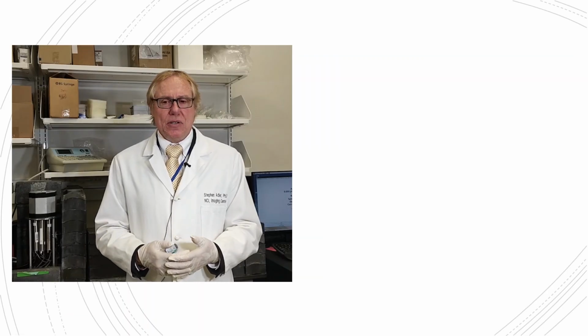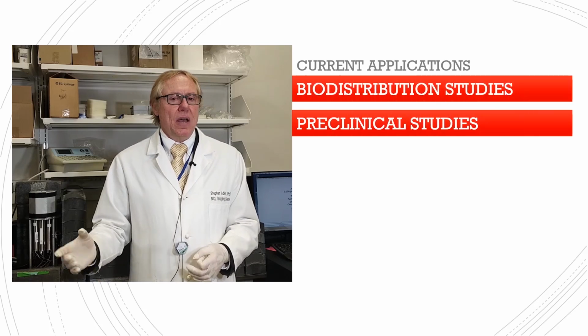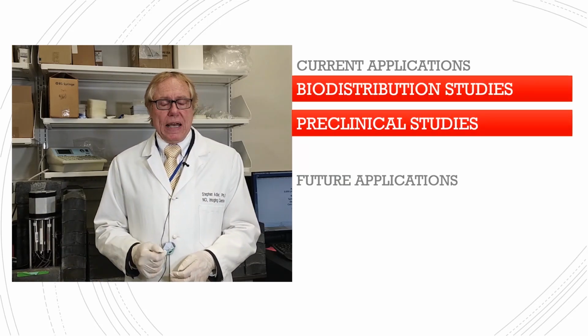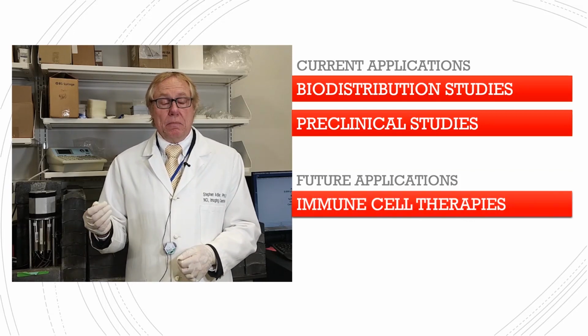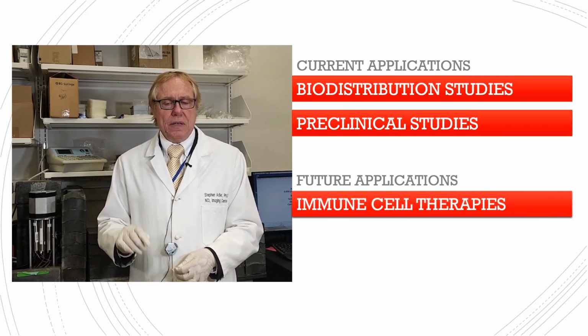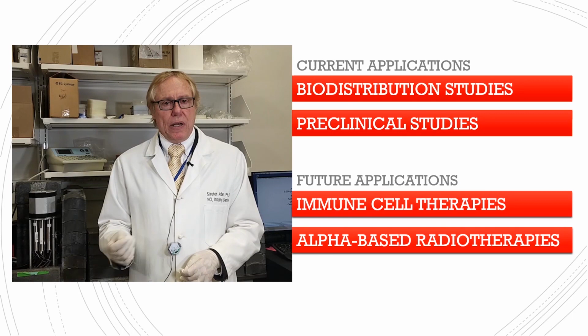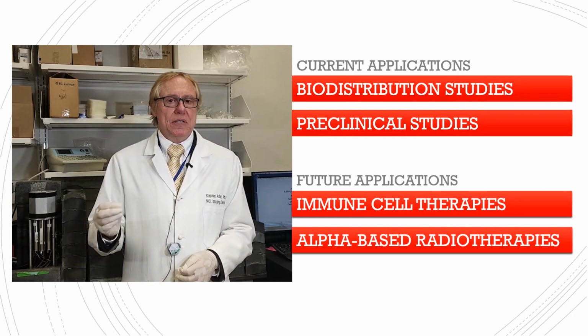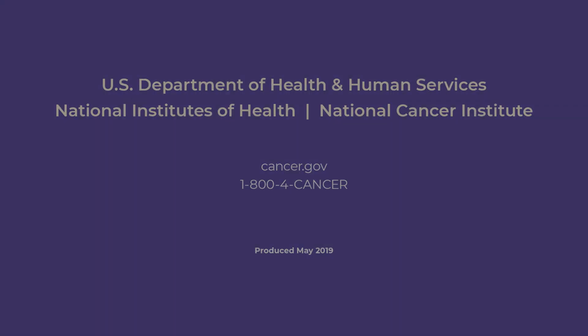The current application are biodistribution studies, making precision measurements of the injected dose. Future studies that we're looking at involve radio-labeling immune cells or immune cell therapies, and also alpha-based radiotherapies. A micro-dose calibrator would be ideal to make the precision measurements needed for clinical therapies.